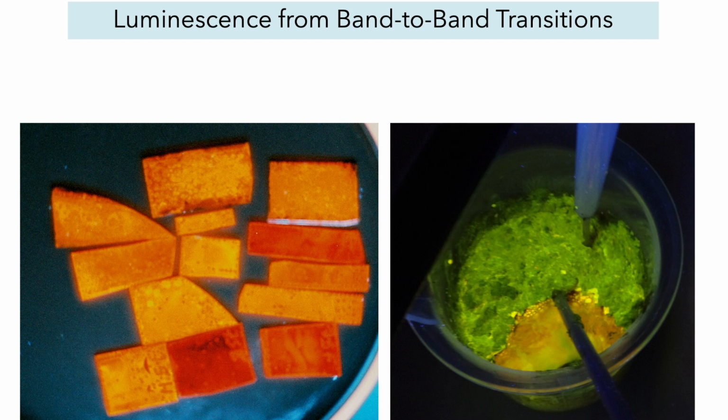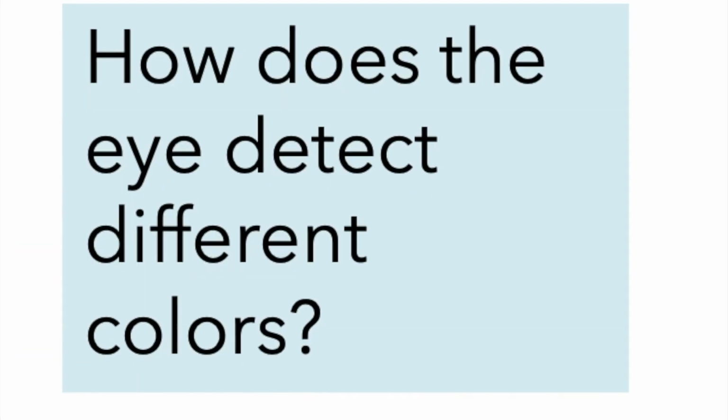Luminescence is light that we see from a solid object. In this case, porous silicon with very small crystallites, nanocrystallites, under black light illumination. In other words, ultraviolet light has been used to excite these solid structures electronically. And when the electron in the excited state, the conduction band, falls back to the valence band, it releases energy radiatively that we see as luminescence.